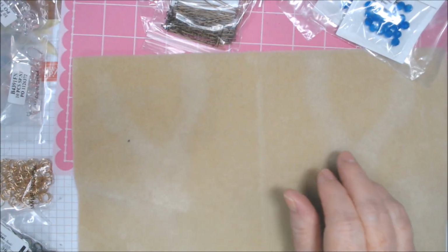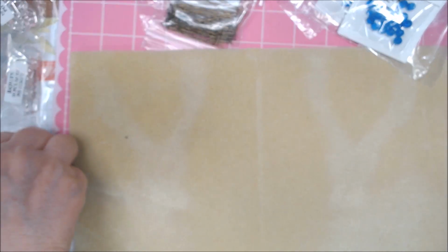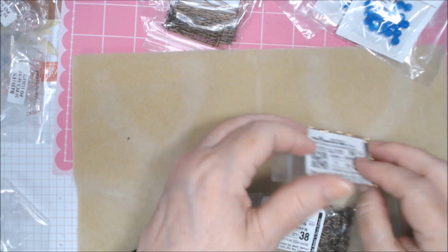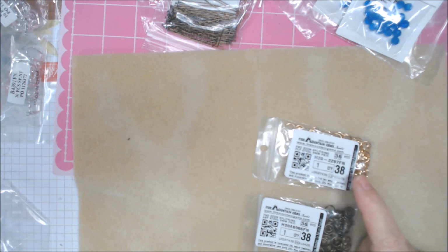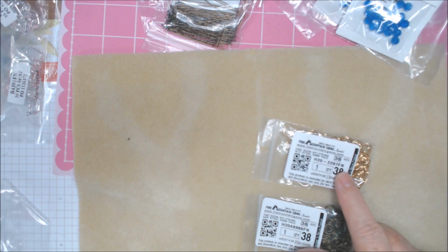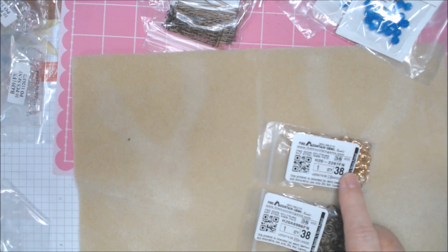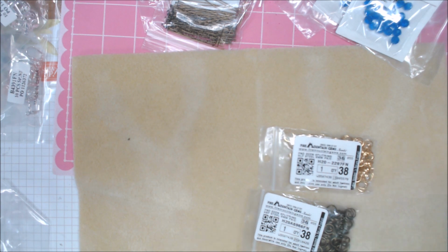So that's those. And then, you know, I really don't like split rings, but I did get some in gold and in silver. I mean, I'm sorry, and in antique brass plated steel. These are gold finished steel. GLF is gold finished steel. And let me see how much those were, if I can find them.